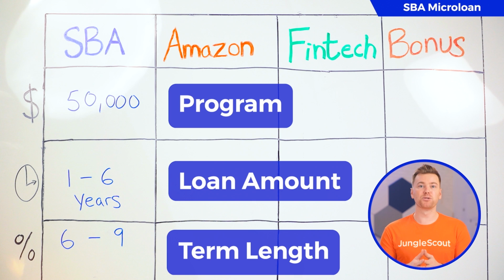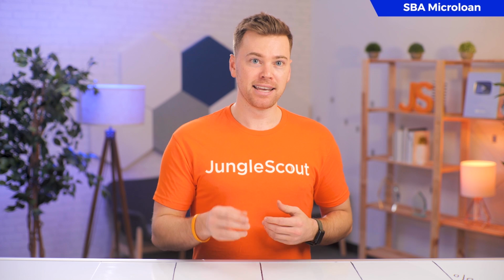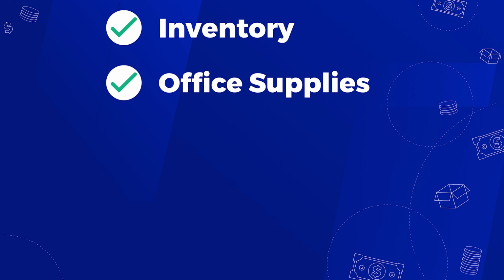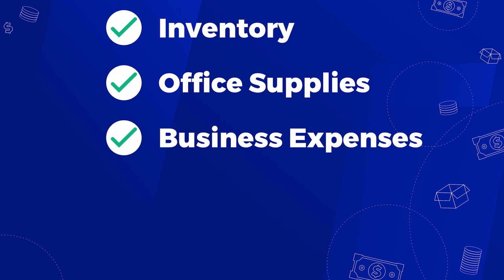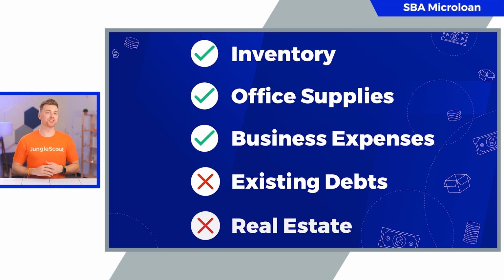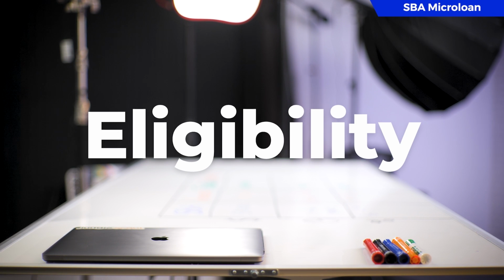So, with the capital you receive from a microloan, it can be used to help purchase more inventory, new office supplies, or really any other business expenses you have. Now, the only thing you can't use this for is to pay off any existing debts or to purchase any real estate. So, who's eligible for a microloan?